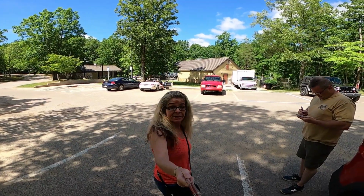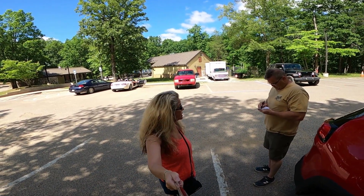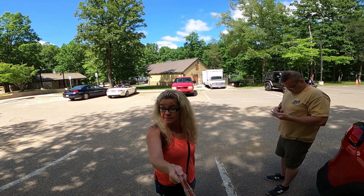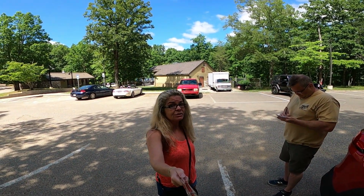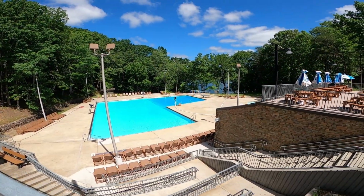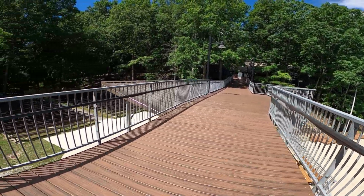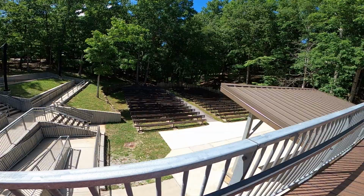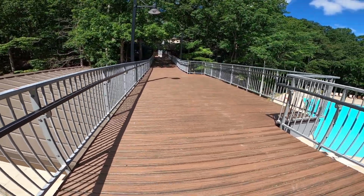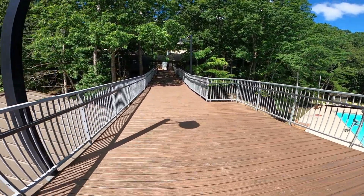Okay, so we've left the brand new visitor center. We've come down here into the village. We got the general store. The swimming pool is down here, and snack bar, and I believe the treetop adventure is down here. We'll see what we can find. Amphitheater. Going on across the bridge, here is your ticket booth for the treetop adventure.